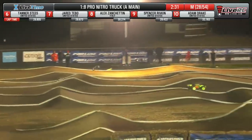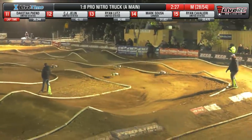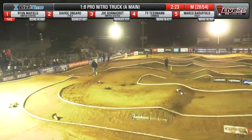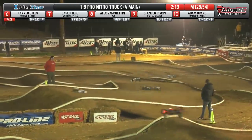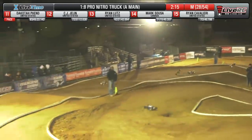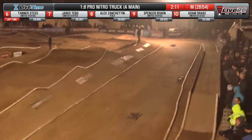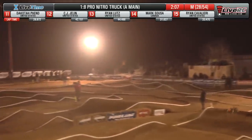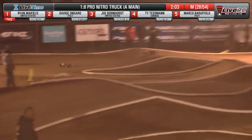2:30 left to go here in this one. Maifield, Ongaro, Bornhorst, Tessmann, Baruffolo. So we'll see if we can find that battle between Tessmann and Baruffolo. Oh, and that's going to be right there behind Maifield, it looks like. So there's Baruffolo in the white truck, yellow wheels. Tessmann dives to the inside. Tessmann makes the move. Here comes Marco Baruffolo. Baruffolo tries to jump over the top and tumbles off the side of the track. Ty Tessmann takes over 4th now. Baruffolo dropping to the number 5 spot. 2 minutes left to go here in this one.